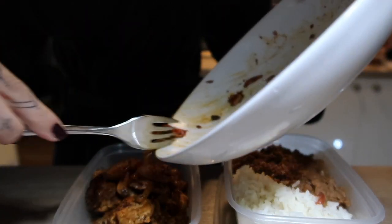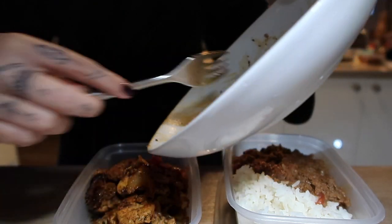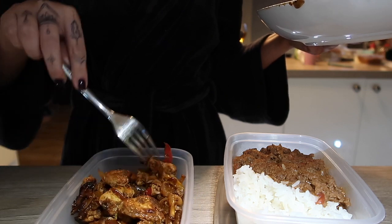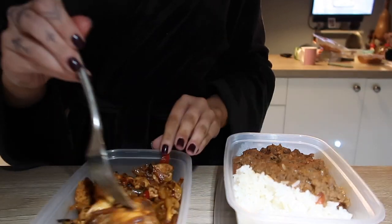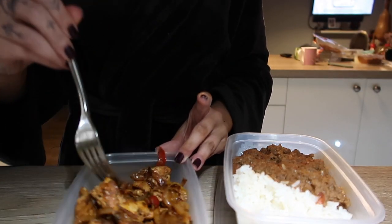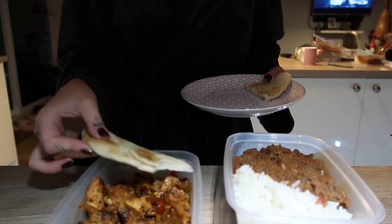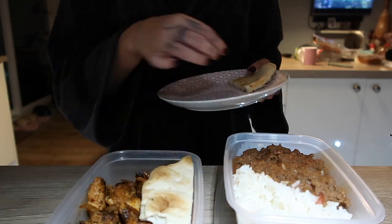As you can see, I do have a chilli and rice on the other side. That was my mum's dinner, and of course she overcooked, so I will also have that for lunch one day as well. So here I have 2 lunches prepared already.